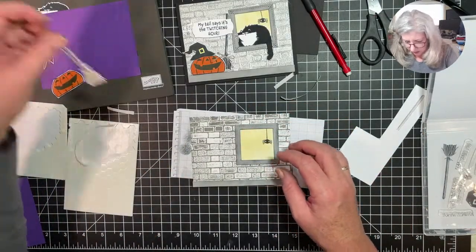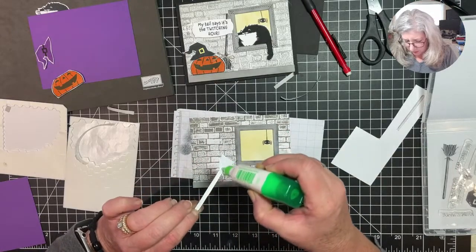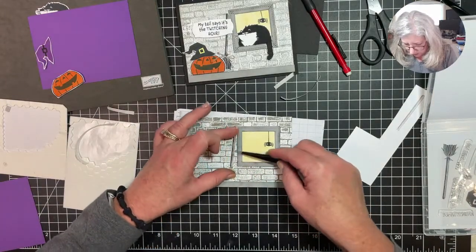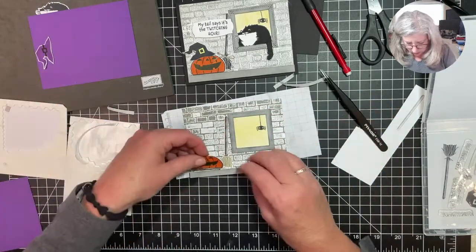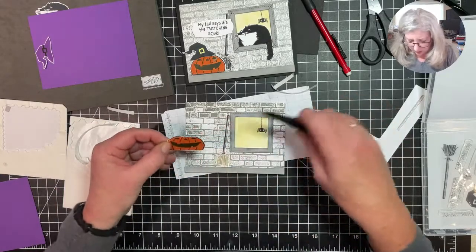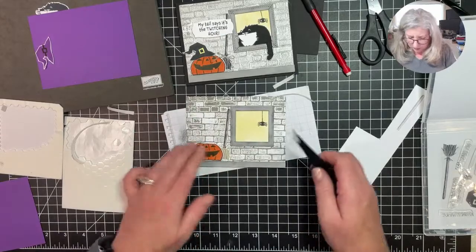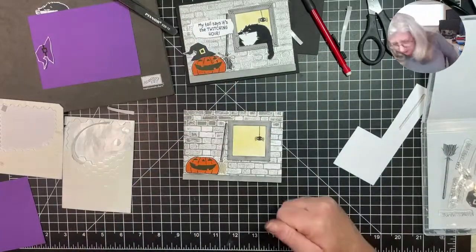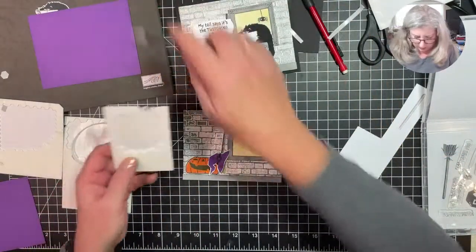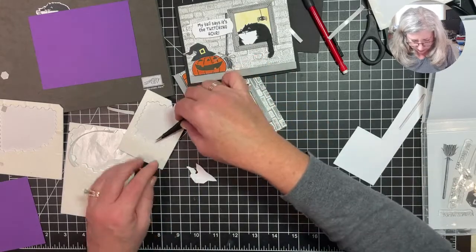Okay. The broom did not go on dimensionals. The broom just went straight down onto the brick wall. So we'll put him down with some glue. And lean that right up against the windowsill, like so. Mr. Pumpkin is going to go right there. We'll just call him Jack. And he's going to layer over the top of the broom a little bit, just to make it look like the broom's been sitting out there for a while, doing nothing. And then we are going to pop up the witch's hat with some smaller dimensionals. To get that right on the hat, good, like that.